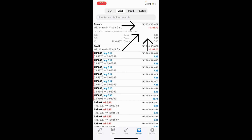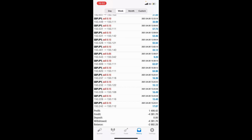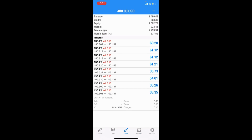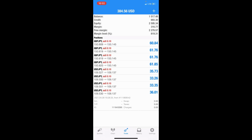It's 4,381 USD. Okay guys, if you remember properly, when the video started, I was explaining that I withdrew 4,000 USD before I started trading with the left credit. So this was when the withdrawal happened. Then we started trading again today. It's sitting on, as you can see, 1.5 USD compounded. Just to make it equivalent, let me close 0.5 lots. It's closed, and as you can see now, 1.5 USD was made.